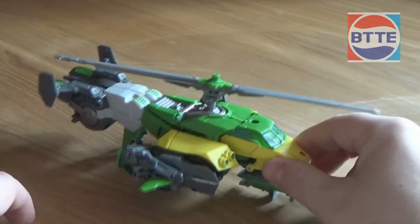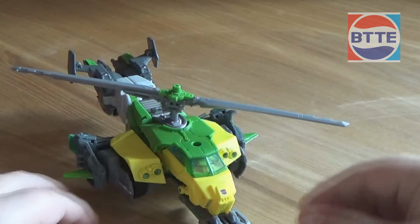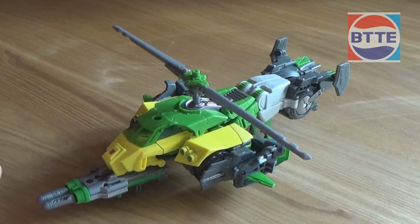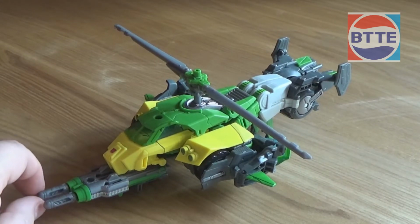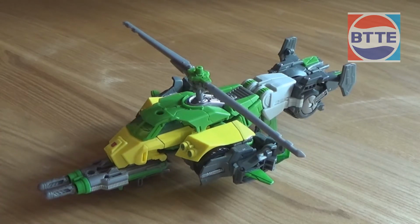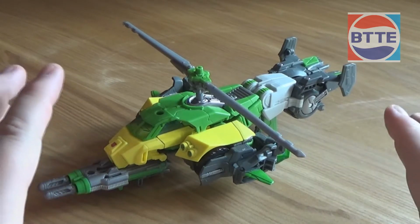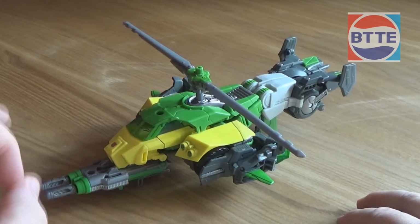This is a toy that's been out a little while now that people have raved over, but I got it a couple of months back, actually, about Easter time, because B&M in the UK, B&M being a discount store, should we say, something like a Big Lots, I suppose you'd call it in America, have had a bit of a sale on over the past few months where they've taken a few of the Generations Voyager toys and put them, instead of 25 quid, at about half price, 12.49. And so I picked up a few.